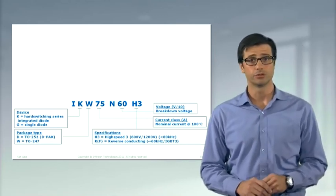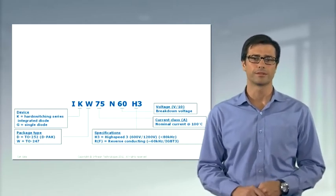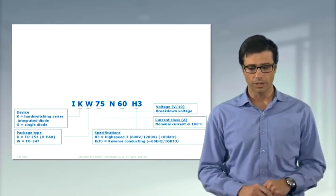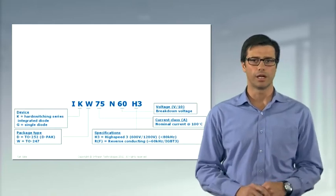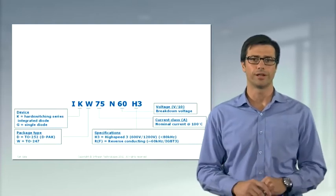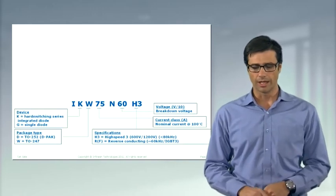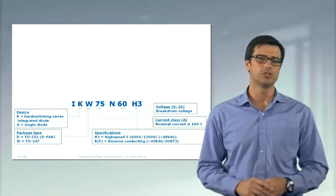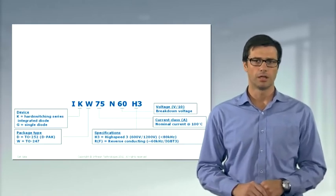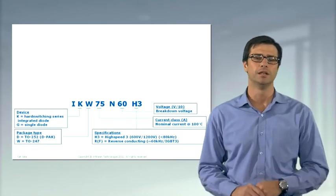Then the next two digits that come into the name are the current class. Here we always specify this at 100 degrees temperature on the case. The next one is an N, which says it's an N-channel IGBT. The next one is the breakdown voltage, a multiplication factor of 10. So here 60 represents 600 volts breakdown voltage. And the final part is a couple of digits or letters at the back of the name, identifying the technologies that we have. In this example, we have H3, which represents the HighSpeed 3 third generation family.